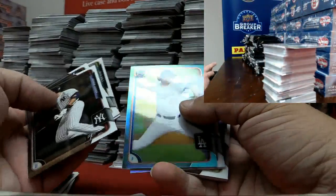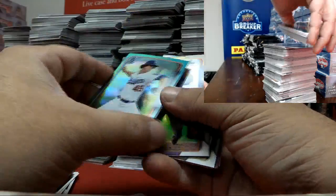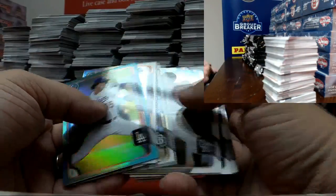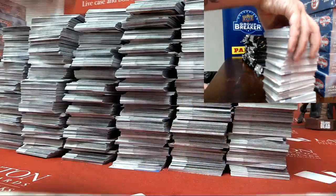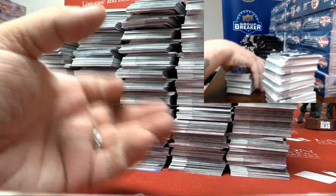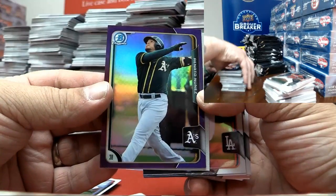Is that a blue? What is that? That's a refractor? What the hell is that? Turquoise. It's not numbered. They come up with a new refractor again? Can't even keep track. Unreal. Oh, there's another refractor. Got a purple for the A's, Renato Nunez. Purple refractor.